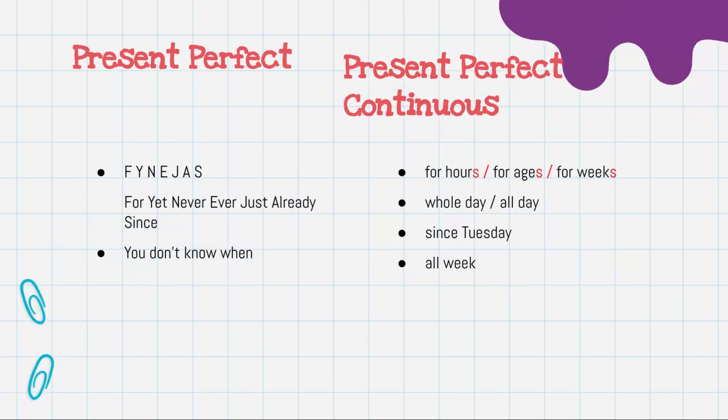Now, there was also something last year with the present perfect. I told you about fijne jas, and then you have to use the present perfect. And fijne jas stands for yet, never, ever, just, already, and since. These are the key words. And also, you don't know when. If you don't know when, you use the present perfect.